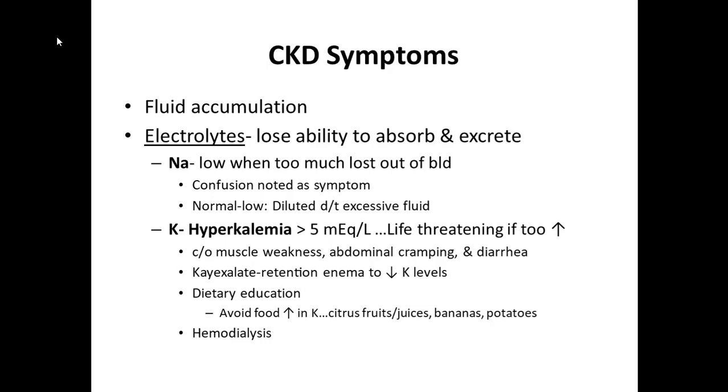Hyperkalemia. Because they're going to have an elevated potassium level, because the kidneys can't get rid of the potassium. Symptoms of hyperkalemia: muscle weakness, abdominal cramping, diarrhea.